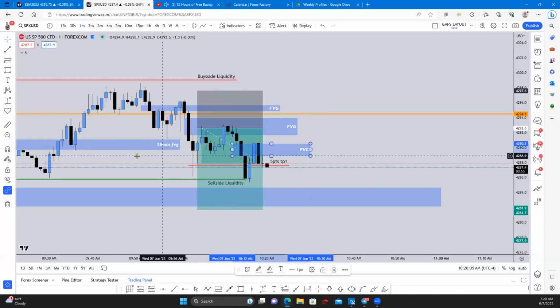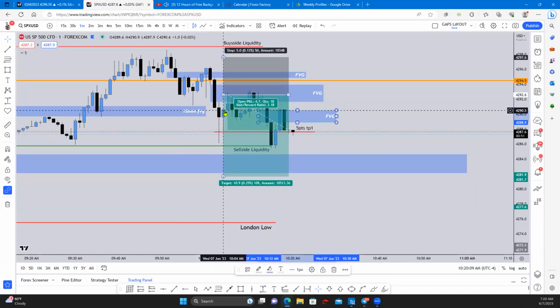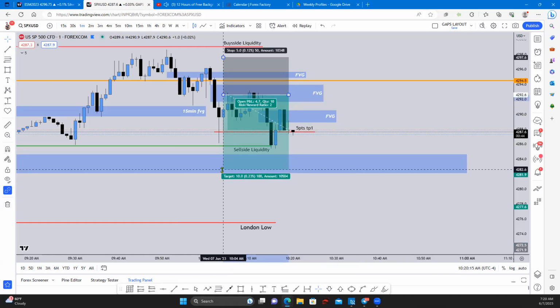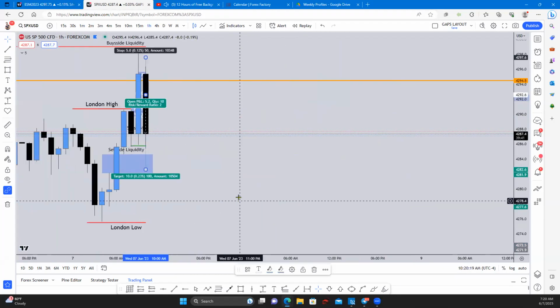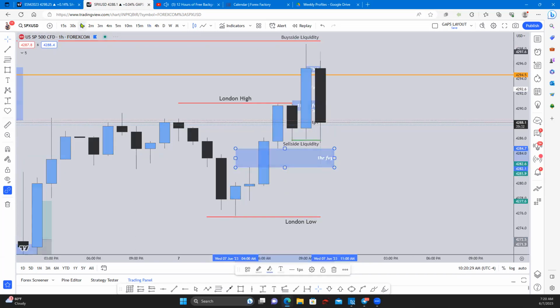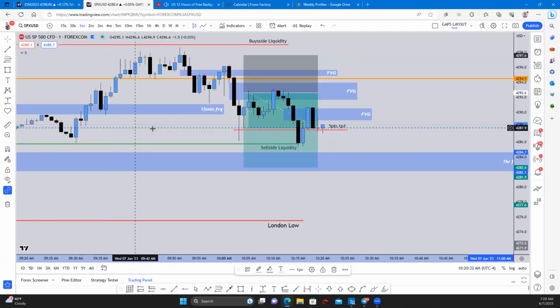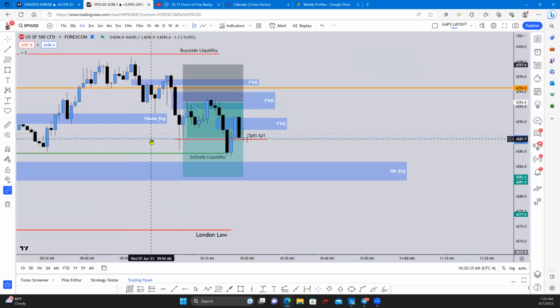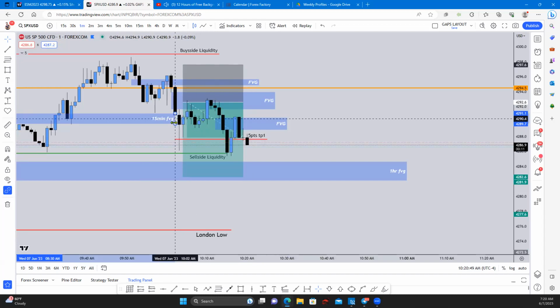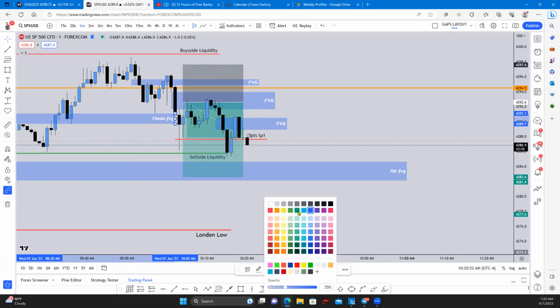So far we've respected this gap. If you're still in this holding, your next target would be 10 points here, which I believe is the 1 hour gap. This is your 1 hour fair value gap. So this is your 15. This one's actually a bullish one here.